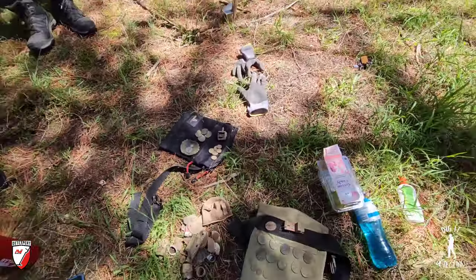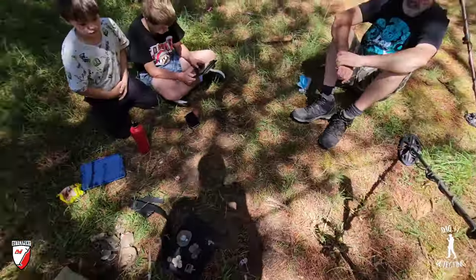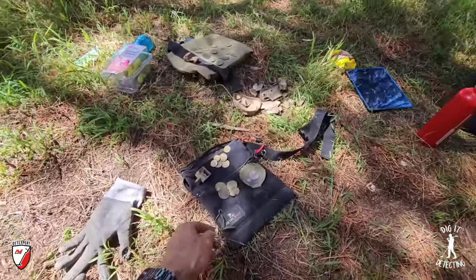I will jump over here. Excuse the noisy trucks. We're going to spin you around. Sorry, Luke, I'm going to put me back to you, mate.